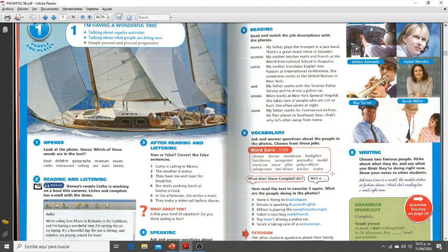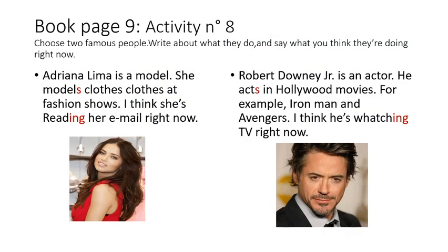Activity number 8. Get ready. Choose 2 famous people. Write about what they do and say what you think they are doing right now. Here I have 2 examples. Number 1. Adriana Lima is a model. She models clothes at fashion shows. I think she is reading her email right now.